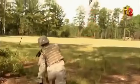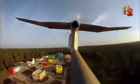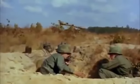Coming up, they may look like toys, but these remote-controlled planes are saving lives. These are instrumental to the way our warfighters operate. Get down! Put the weapon down! Lie on your stomach! And nuclear weapons go portable. Next on Modern Marvels.